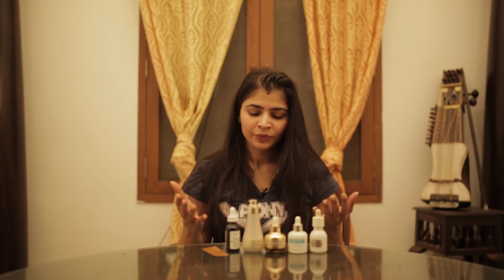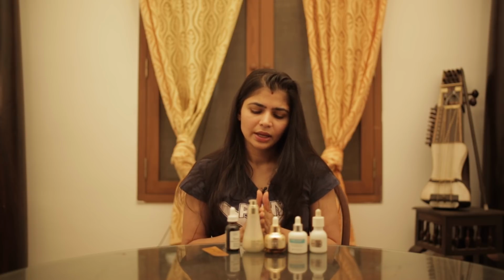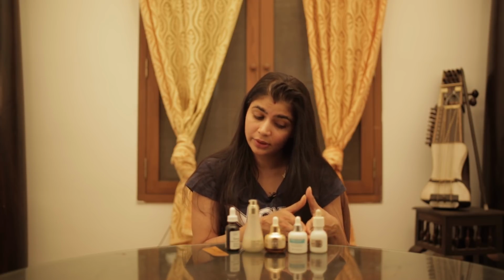Now I'm almost 75% down this bottle. I've been using this for over 4 months, and I have loved it. I have used it during daytime and nighttime, and it's pretty light for daytime use, and perhaps it's one of the reasons that I usually don't even get my periodic hormonal breakouts, and this has been beautiful, and I'll definitely repurchase this. Except this one, I think I'll repurchase all these.